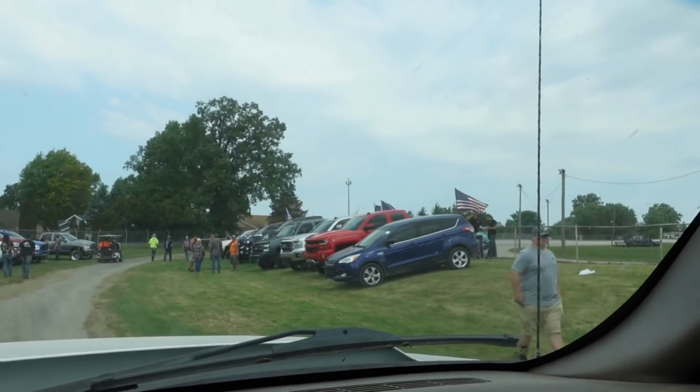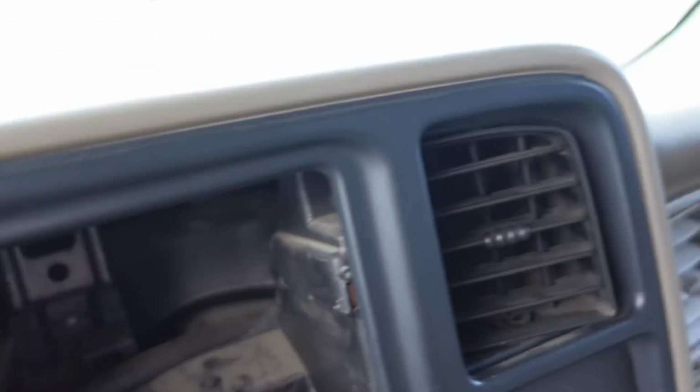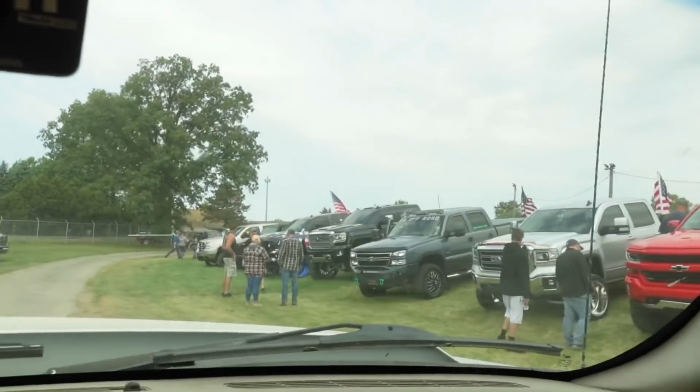Can I jump in your bed? Yeah, sure. I'm just going to the dyno. Yeah, no, that's why I was asking. Yeah, get in, for sure. And of course, like at all these truck meets, you can just drive around and enjoy the day. It's really cool, just really low-key and neat. I love it. Just checking out some cool trucks out here.